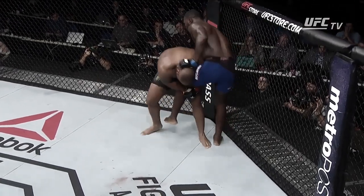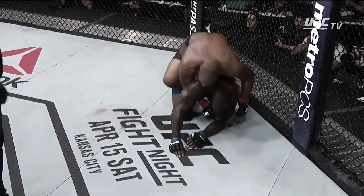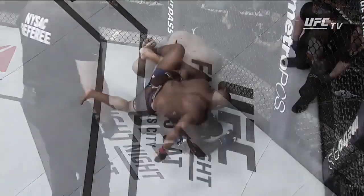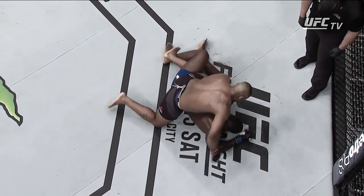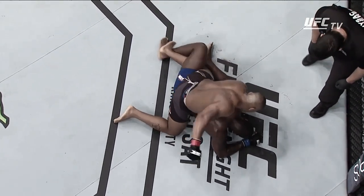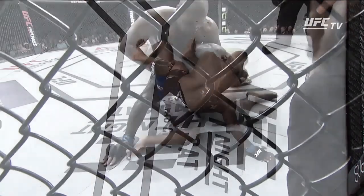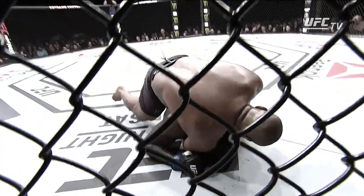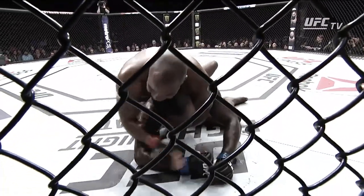And here we see the takedown. Beautiful trip. Gets on top, gets his back, and does not get off. Hits him with these hammer fists, punches, wore him out. Controlled his position and then got under the neck.